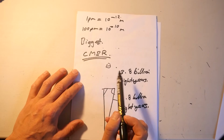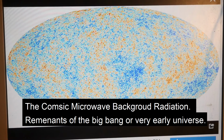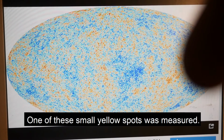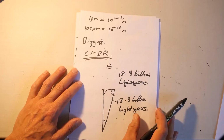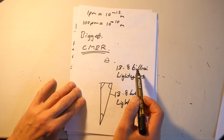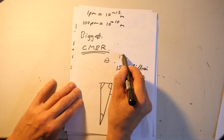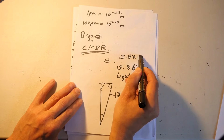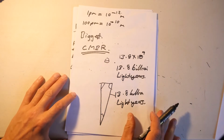The world's biggest, when you look at the cosmic microwave background radiation, about 13 to 14 billion light years ago, which is the remnants of the Big Bang. This number of light years, 10 to the power 9 light years, okay, 13.8 times 10 to the 9, which is what a billion is, okay?